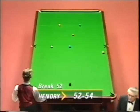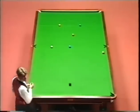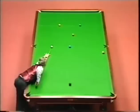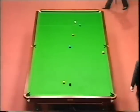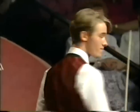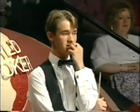Forty-two. Stephen's run out of position here. The yellow is still on to the left corner, but not the position he should have had. 52, Stephen Hendry. So within 2 points of Jimmy White, Hendry just lost his way.